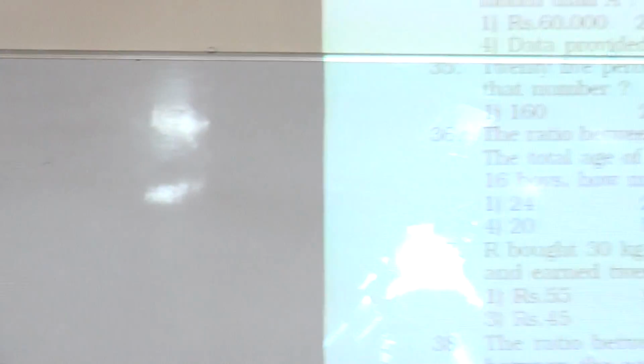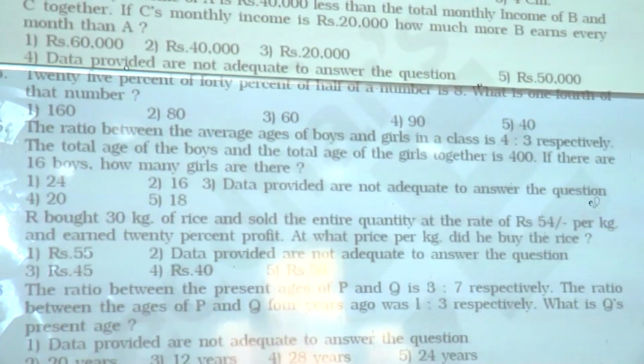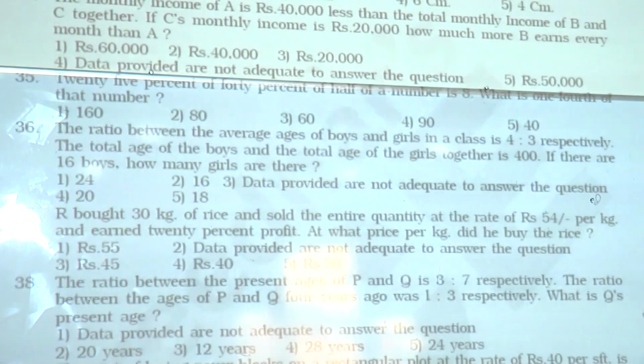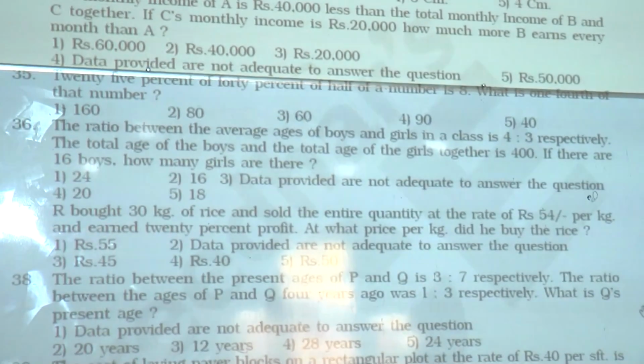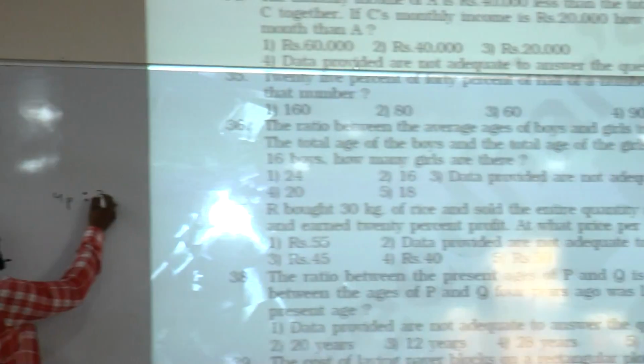The ratio between the average age of a boy and the average age of a girl in a class is 4:3 respectively. The total age of boys and the total age of girls together is 400. If there are 16 boys, how many girls are there? You're asked about how many girls. Boys' average and girls' average ratio is given as 4:3. Let it be 4 parts and 3 parts.